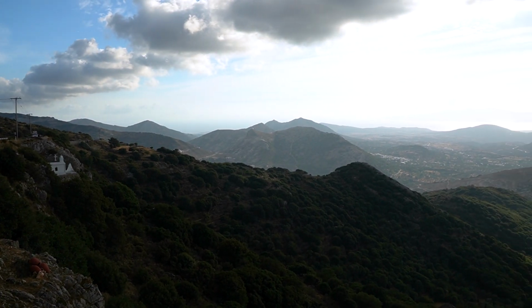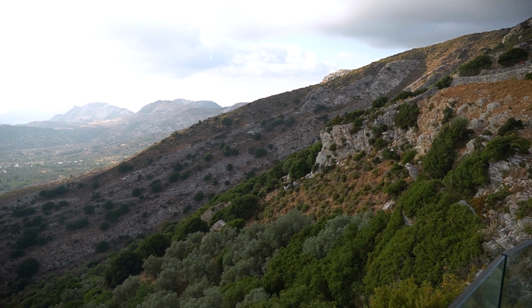So we're at this really beautiful restaurant called Rotunda, just down from the village we were just at, and it's known to have the most sweeping views of the island of Naxos. It's a straight 180 view. You can see the mountains and you can see all the way over to the water. So far the food has been really good.